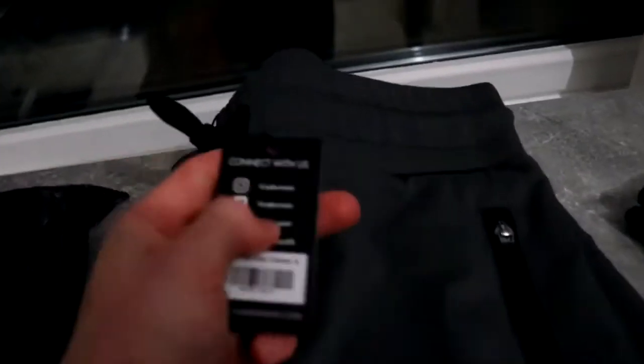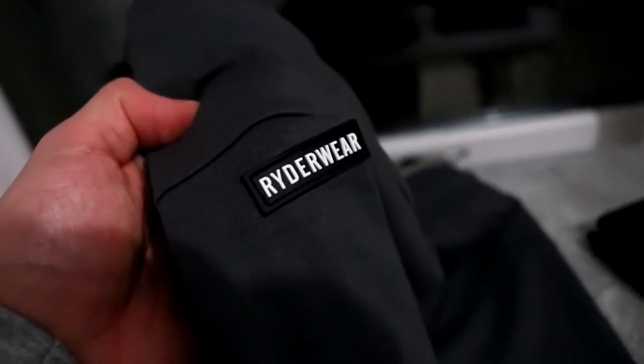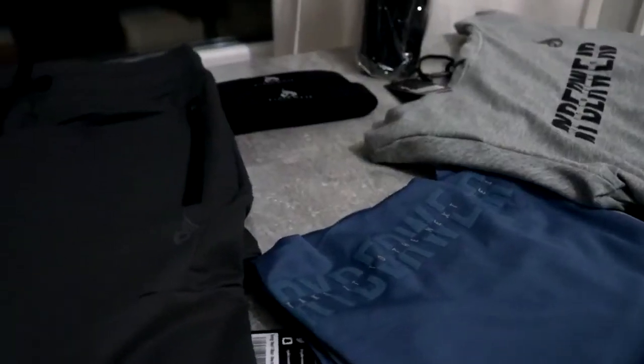Here we have an energy track pants. Nice detailing on the back as well, love that. I think I have this one just in another color. That's the monthly package for now.